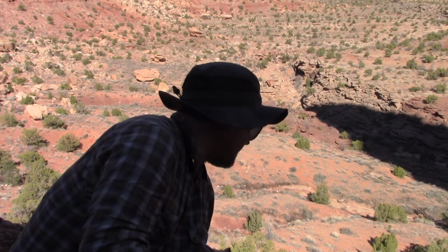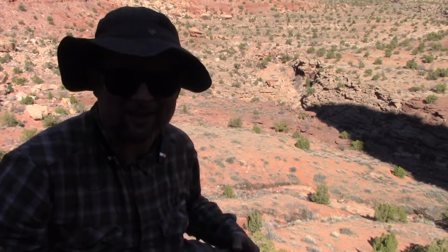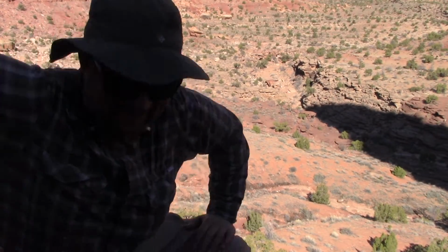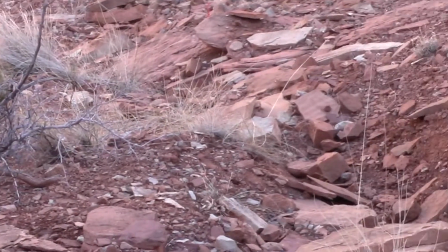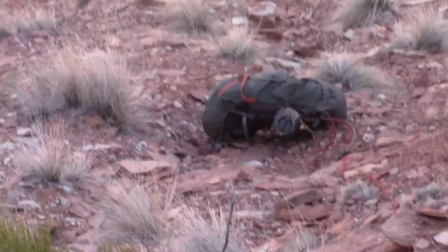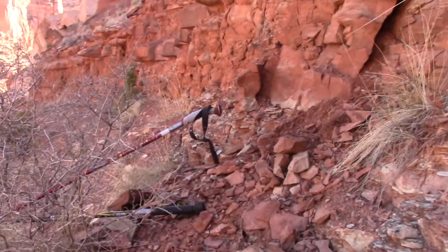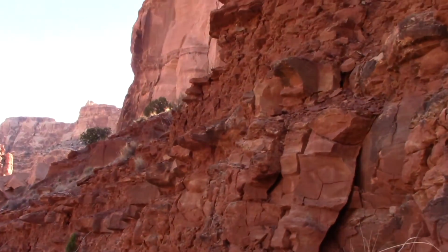Oh, all right. That was easy. No avalanche yet. My pack ended up taking a little more of a tumble, but came to rest down there. And there's the line that I chose to come down.